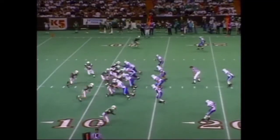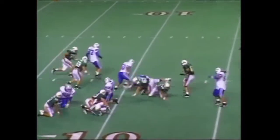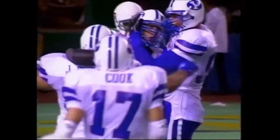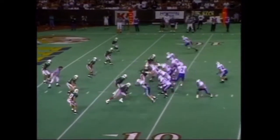With Freitas in at quarterback. He fakes. Now he will pass. And it's deflected. Was it intercepted? It sure is. It sure is. It was deflected and intercepted on the 8-yard line.